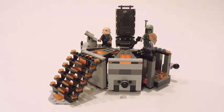Oh man, it's been too long since the last time we got a Cloud City set. We're all hoping, because there have been rumors for the past couple of years that we will be getting a UCS Cloud City set soon. I'm not sure when we'll get that, because it hasn't been fully official. Is that fully official yet by LEGO?